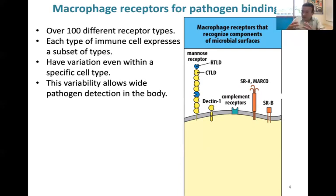So how do the macrophages even really detect that there are pathogens present, either directly when they're contacting a bacteria, or how do they detect the presence of bacteria, like different types of things that are being released by the bacteria? They do this through a series of different receptor proteins on their surface.